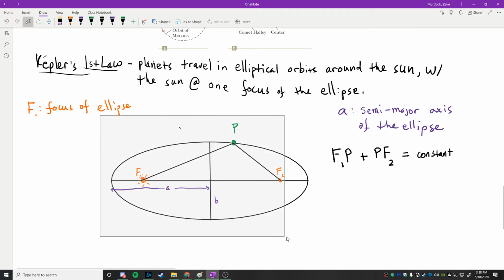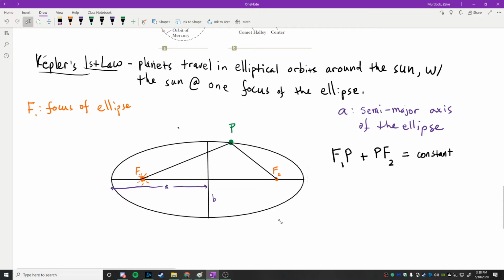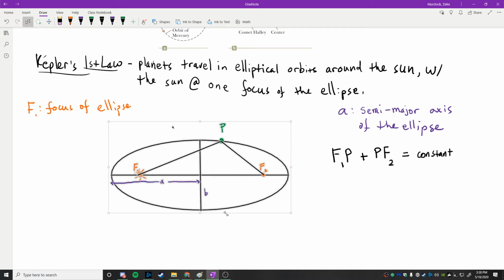I wonder if I can do something here. I'm going to alter this diagram. I don't know how well this is going to work. I wonder if I can show you. It's not going to work. I thought it would work that way.